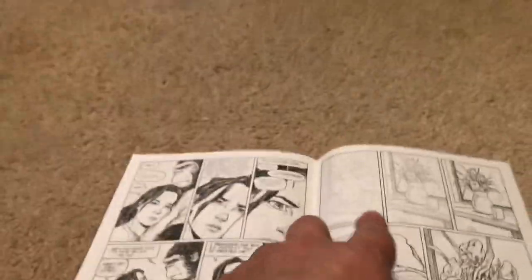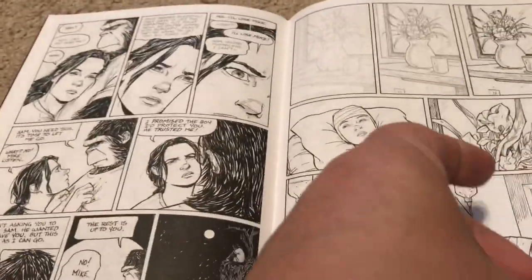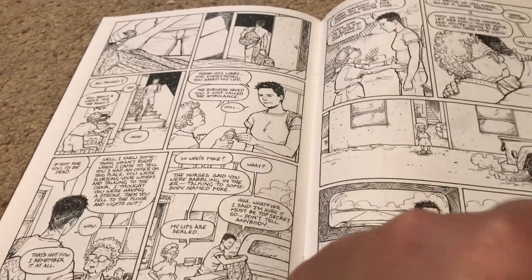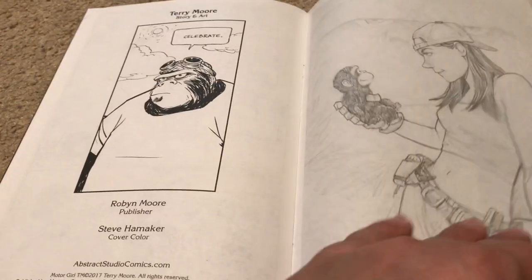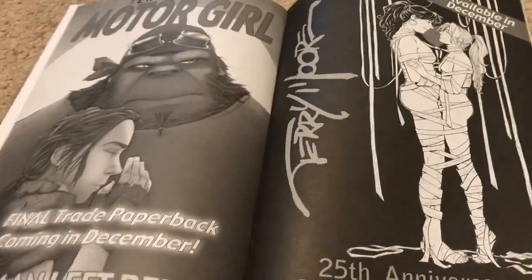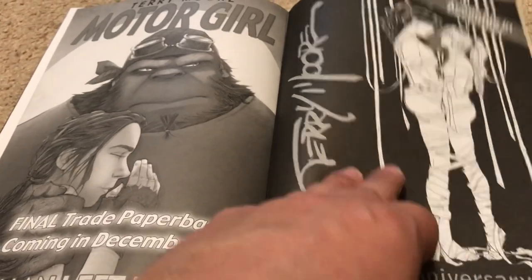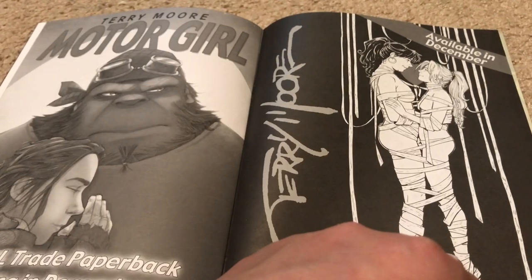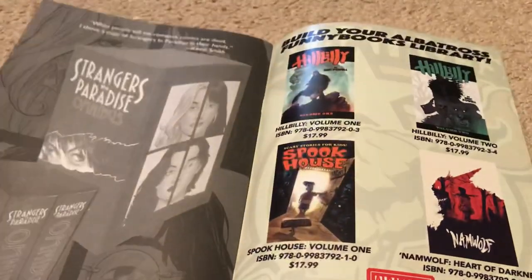I like that effect, like she's waking up and she's seen it fade in. All in all, it's not bad. It's so different and interesting. There's a 25th anniversary sketchbook that, yeah, interesting.